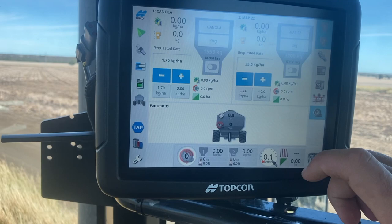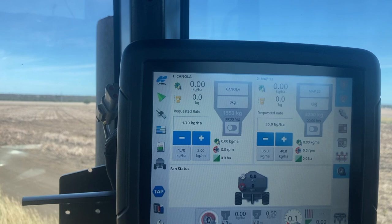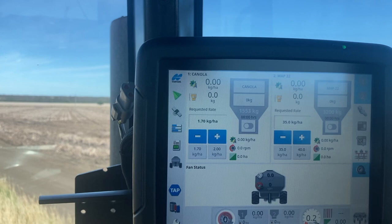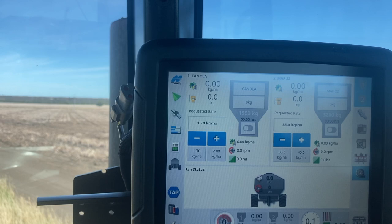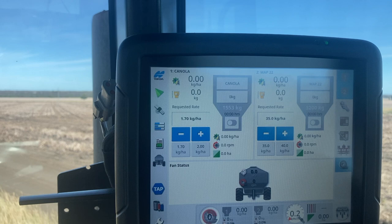You can see here we've got 1.7 kilos to the hectare of canola going out. When it's wheat or something like that, you're looking at 25 to 35, 40 kilos to the hectare. Canola, you don't put much out and they're really small seeds, so we don't have to deal with bulk amounts of seed. It's just 20 kilo bags, and a 20 kilo bag gets you a fair way. So we just sack a few of them up.